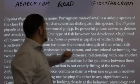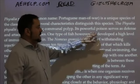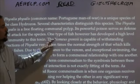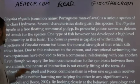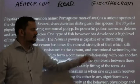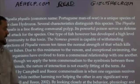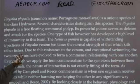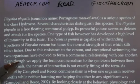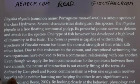All right, the Physalia physalis is a free-floating communal polyp. Its powerful poison serves as a defense and attack for the species. One type of fish, however, has developed a high level of immunity to this toxin. The Nomius granvi is capable of withstanding injections of Physalia venom 10 times the normal strength of that which kills other fishes. Due to this resistance to the venom and exceptional swimming, the two organisms have evolved to form a commensal relationship with one another.